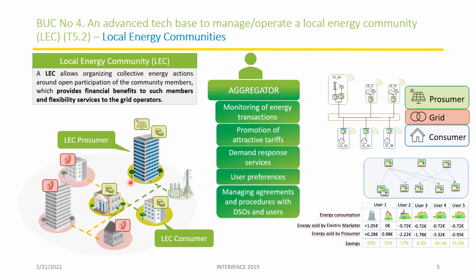So what we have right now in the building in Sofia is a building with different users that rent the spaces, in addition to being a prosumer, once provided with the battery energy storage system and the photovoltaic that already exists. So within the building itself, we already have what we could call a community. But in addition, it is possible to reach out to other users that are electrically close, normally downstream of the same transformer in terms of the distribution system, and transact energy with these consumers. So at the end of the day, the local energy community will act as an aggregator, monitoring energy transactions between the different participants, promoting attractive tariffs for them, providing demand response-like services to the operators, and attending to the user preferences of its participants.